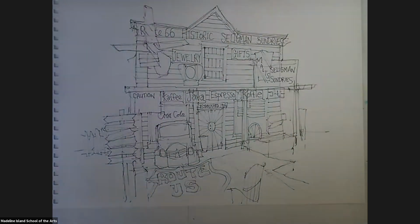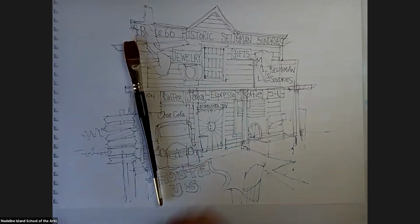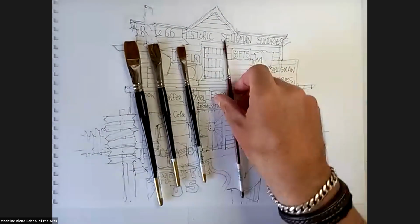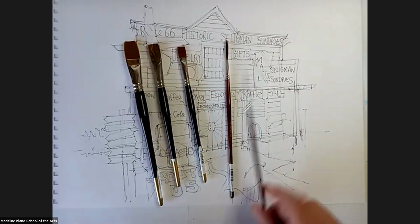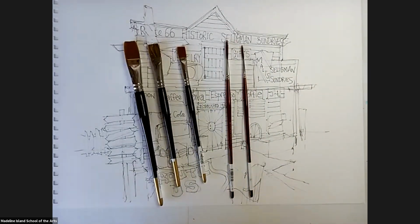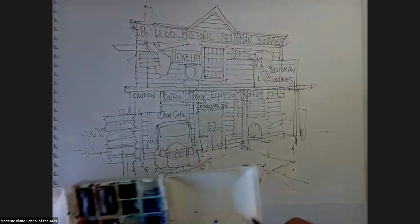Let me show you the brushes. We have five brushes today. Big flat brush, medium flat brush, baby flat brush, big rigger, number three rigger, and a zero rigger. Normally on a workshop, I take loads of brushes with me, but I never use them. So it's not really much point. It just makes me look like a proper artist. But I never use like five. So I'm only going to use five today. There's like no point in having any more, because you don't want to make it too complicated.